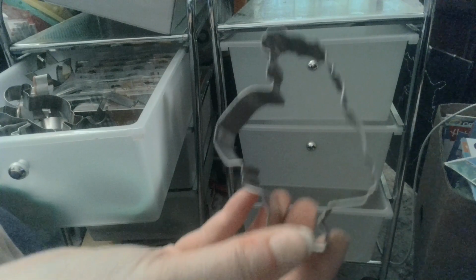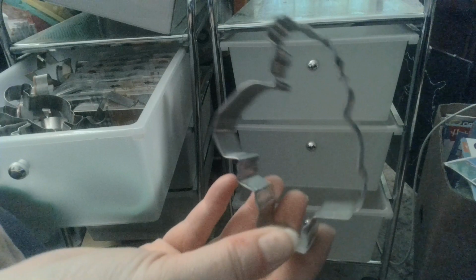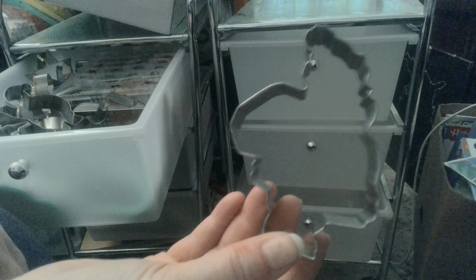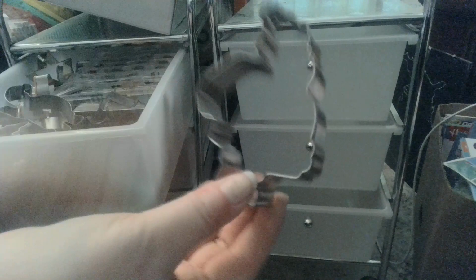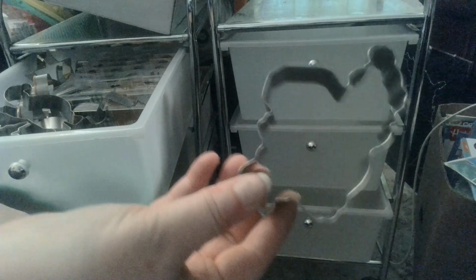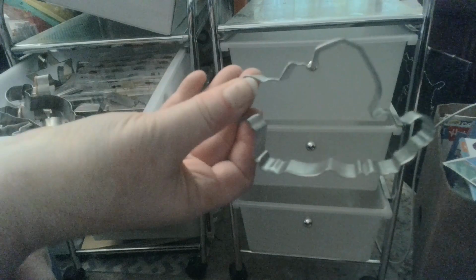Yeah, I think this is the top. Could it be Santa? Could it be a chicken? Could it be a tree? No. I don't know why I always feel like the bottom part, the straight part, is the bottom. It doesn't necessarily have to be. Could it be a leaf? Could it be a cloud? Well, it is what you want to make it.